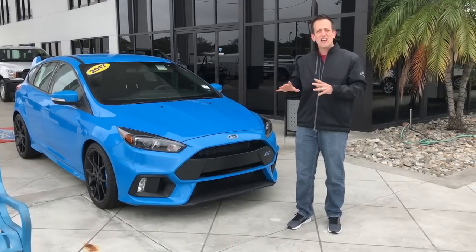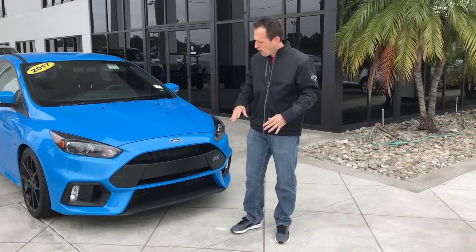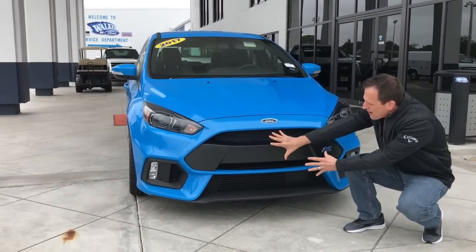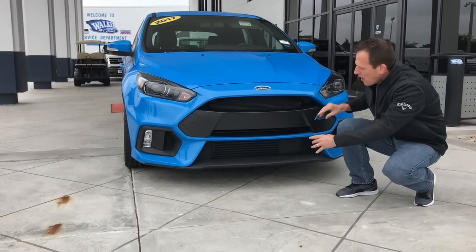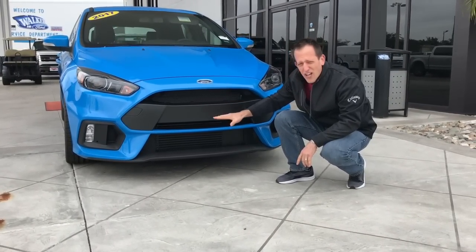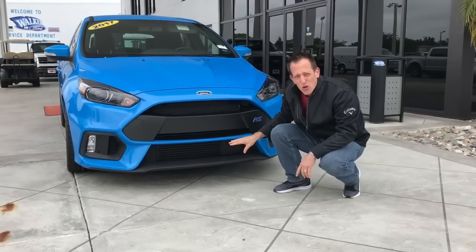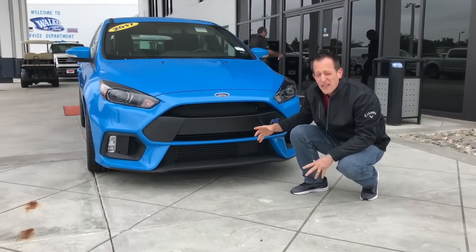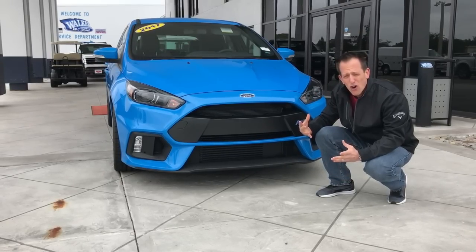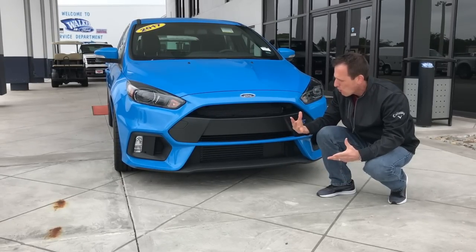So let's go ahead and look at this styling right from the front. As you can see, compared to your standard Ford Focus, they've widened up the grille. What they have done with this car is that they have installed such a large front mount intercooler. It's actually bigger than what the car really needs. Remember, you need an intercooler for that turbocharger to cool that air to give you more horsepower.